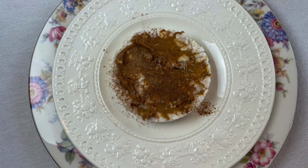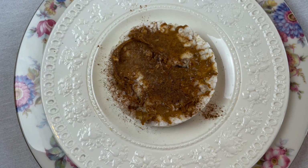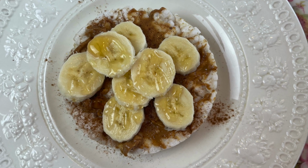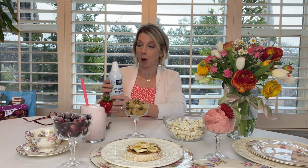Another one of my favorite snacks, I eat it all the time, is rice cakes and peanut butter. These are just the 35-calorie organic rice cakes. I usually just eat them with peanut butter and maybe a little bit of cinnamon. But if you really want to fancy it up, you can add some sliced banana and a little bit of honey. And I think I'm going to break this out right now because I'm going to show you on this one.